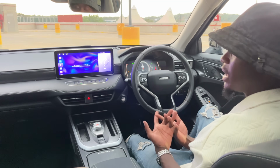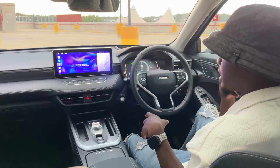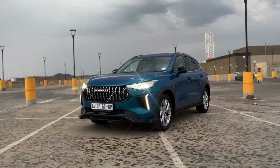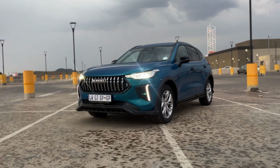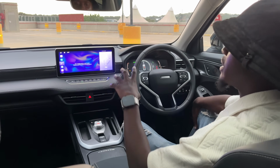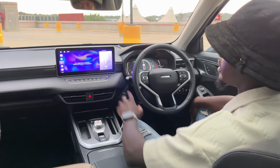Unfortunately, you don't get a Type C port in this Haval, and you guys know my gripe about the Type-C port. If you don't know, please go back to my previous videos. I actually speak about this car's older sister, the bulkier one, about all that in detail. But that's with regards to the interior over here.